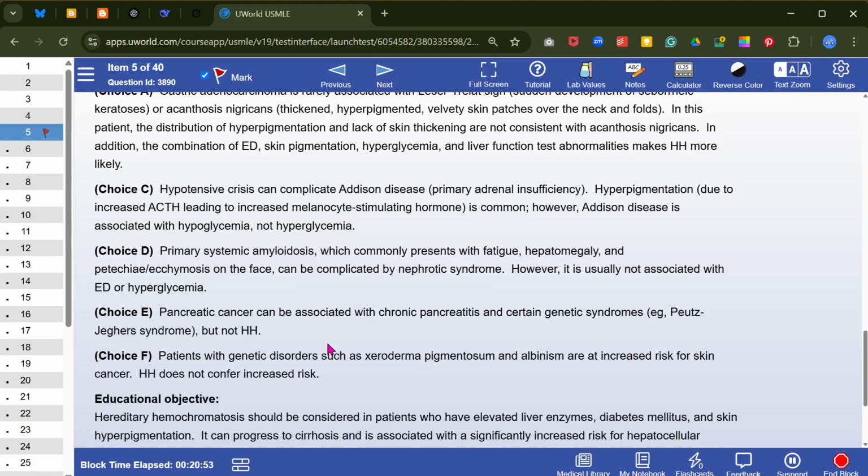Pancreatic cancer can be associated with chronic pancreatitis and certain genetic syndromes, such as Peutz-Jeghers syndrome, but not HH. Patients with genetic disorders such as xeroderma pigmentosum and albinism are at increased risk for skin cancer. HH does not confer increased risk. Okay.